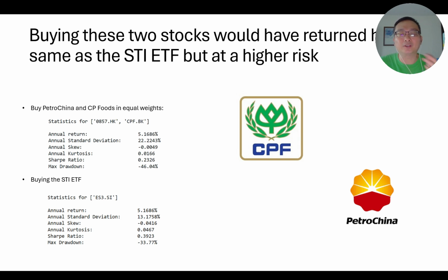Okay, obviously, if you buy 2 stocks, it's riskier than buying an index, right? So the standard deviation is about 22, which is pretty ho-hum. It is what you normally expect to get when you invest in equities. The maximum drawdown of negative 46% means that you shouldn't buy the 2 of them in isolation. You should combine them with a portfolio of blue chip stocks. All right, so that sort of summarizes the performance of these 2 stocks.